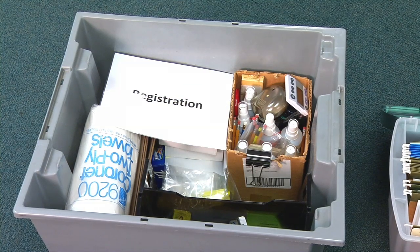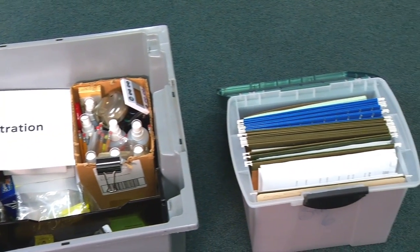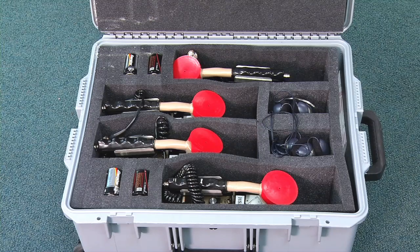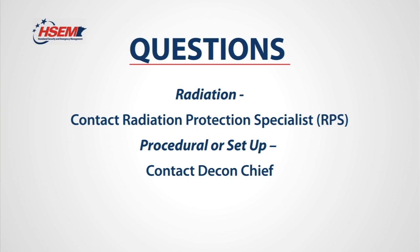To set up the station, obtain the instructions included in the setup kit. Post all signs and barriers and contact the decon chief if you're missing or need additional supplies. Obtain survey meters and dosimetry. Ensure all station personnel are wearing dosimetry and proper PPE at all times. If at any time you have questions about radiation, contact the Radiation Protection Specialist, RPS. For procedural or setup questions, contact the decon chief. When the station is set up and operational, notify the decon chief.